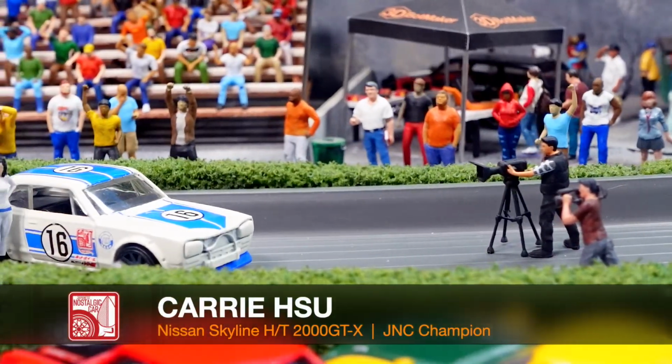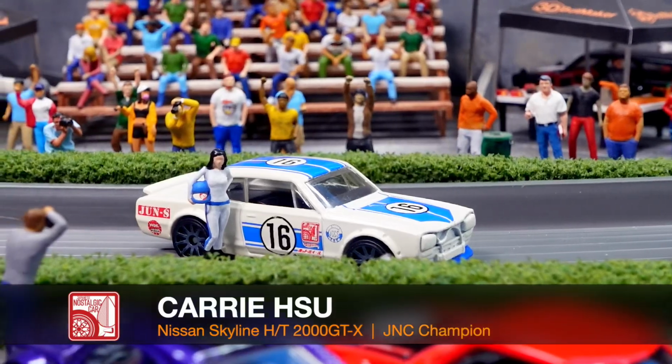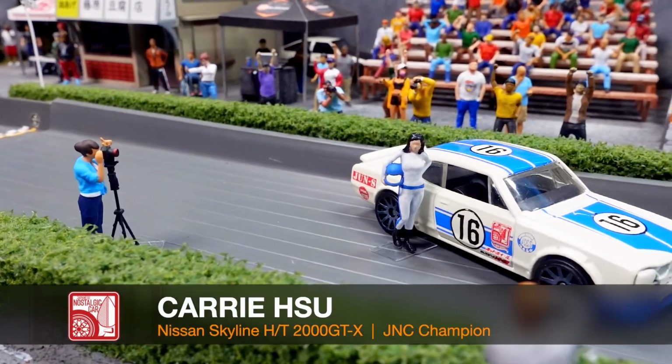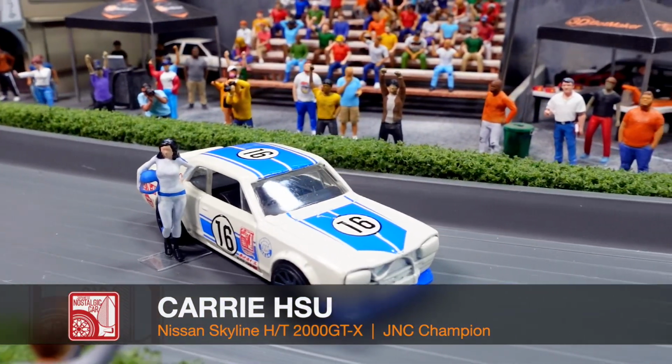And there she is, Kerry Shu, the Japanese nostalgic car champion. She qualified in this tournament in 4th place and ended up upsetting the number 1 seed Ryan Sinensky in a tiebreaker round. She's got to be thrilled about that win. She certainly did the JNC proud.